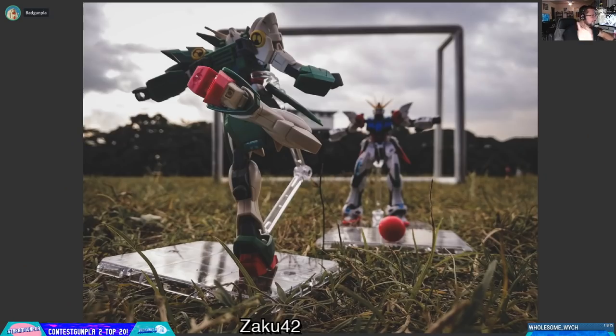This one is still extremely fun. This one is also extremely fun. From Visanya. Soccer. Oh man, the soccer wing kits and the build strike in the background there. This is another, again, fun shot that ignores the fact that these are giant robots. I love when people are playing with scale like this. I also adore this shot. God, there are so many fun shots in this contest in the top 20.